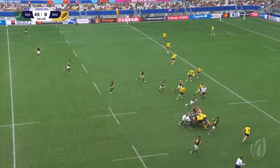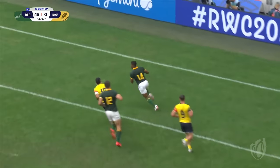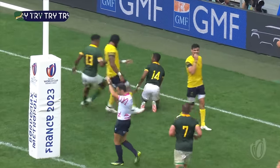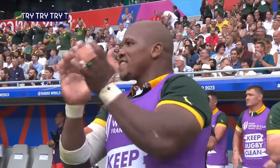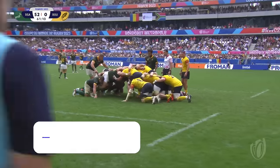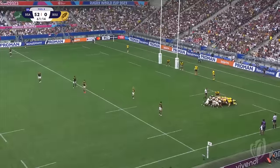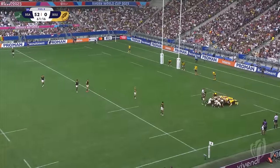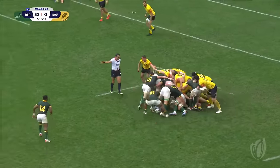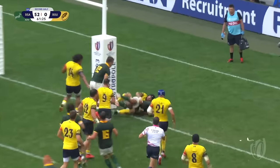Williams on the switch, cantering and swerving. He is untouchable. Like a surgeon's scalpel, Grant Williams slices Romania asunder. And this is why, again Romania crumble, again Romania infringe. De Klerk inside ball, Williams sniping and scoring.